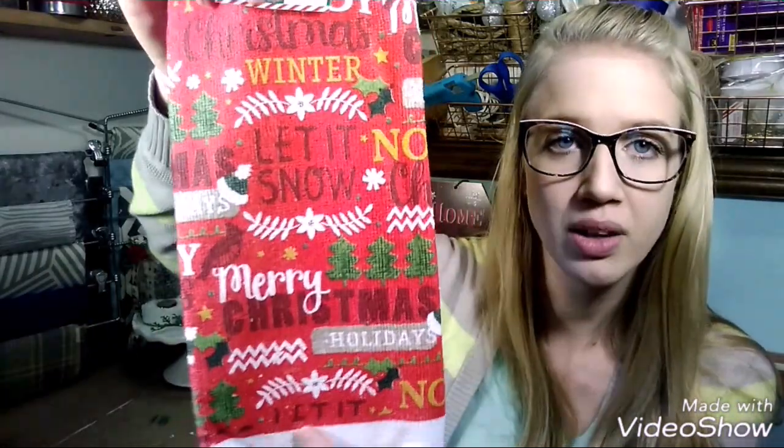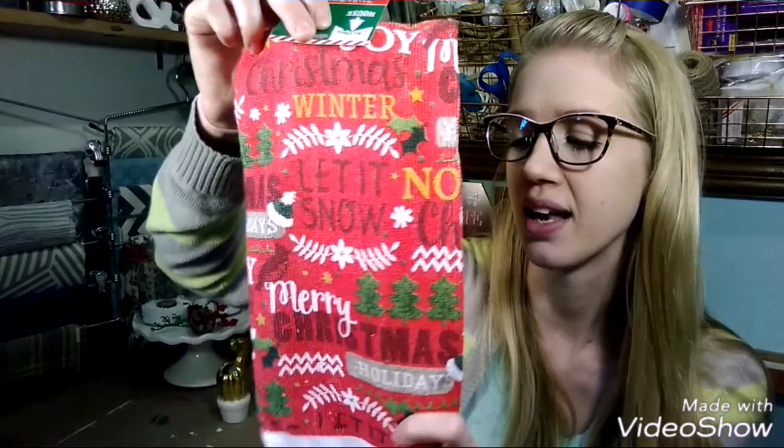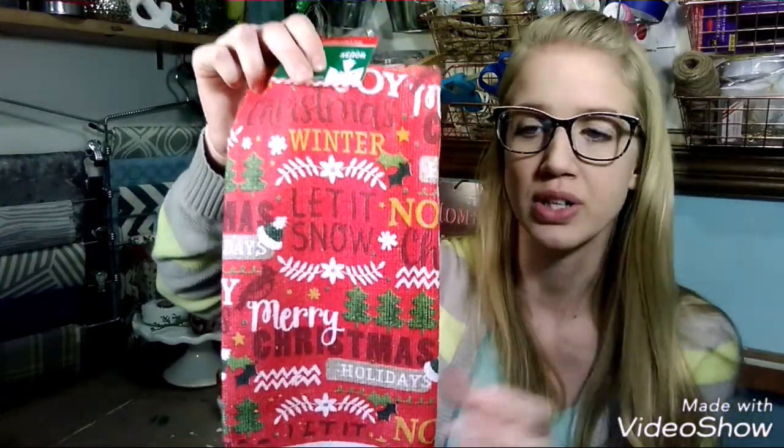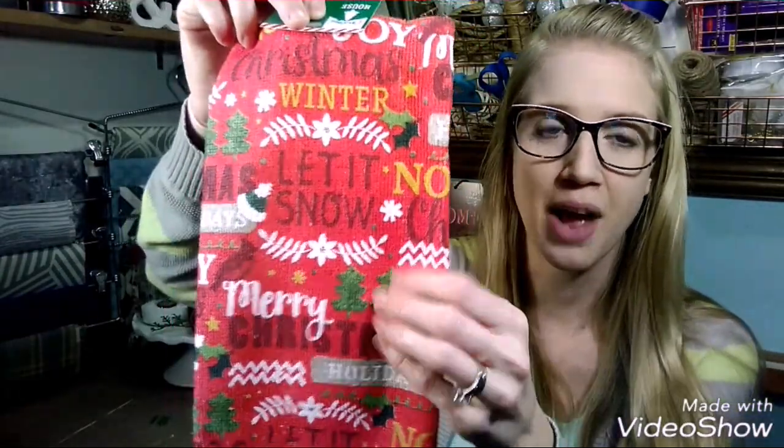And then this is my favorite pattern of towel that I saw in the store. I videoed the other patterns that they had as well, and then they had some pot holders also, and so I videoed those for you, but I really liked this one.